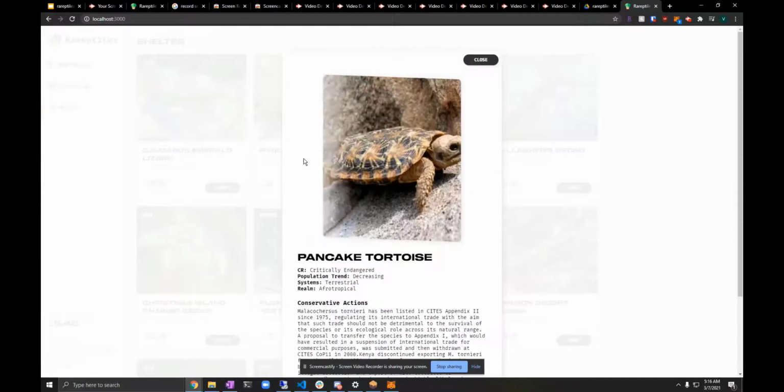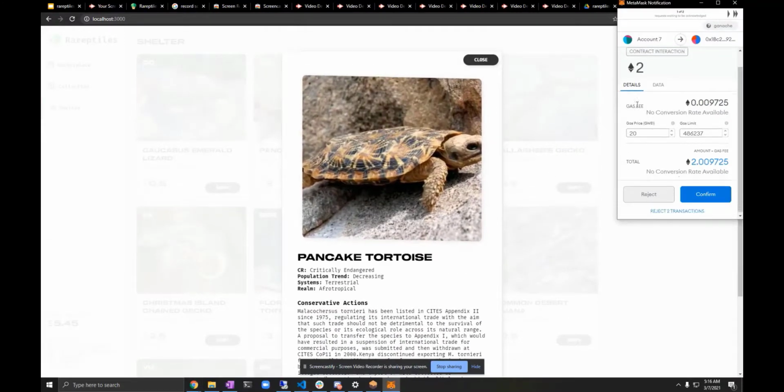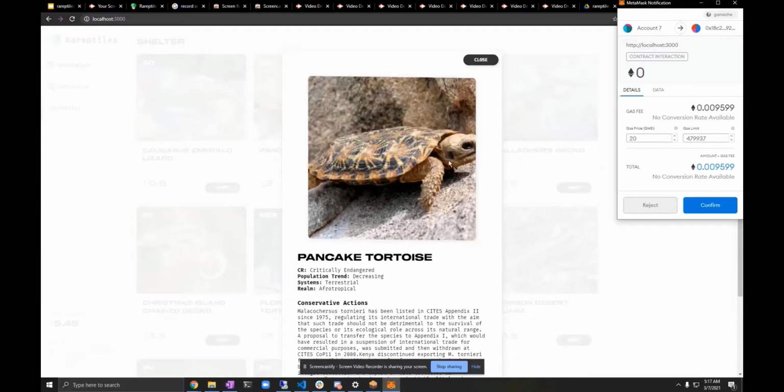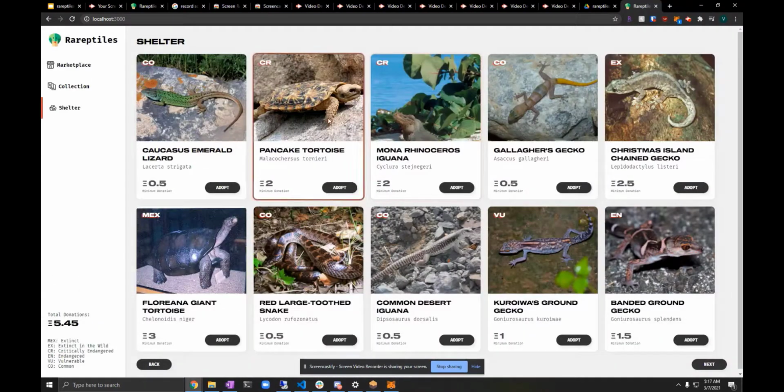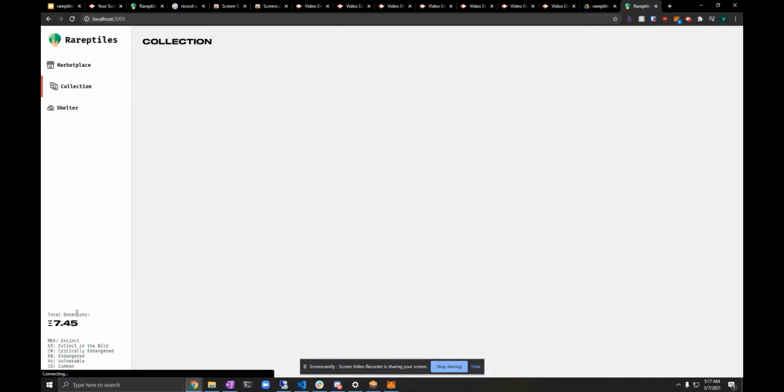So let's adopt the pancake tortoise. Adopt, you'll see that it costs 2 to adopt, and so we'll confirm there. And close it. And so at the bottom left, you'll notice that we have total donations. Every transaction and adoption leads to donations. And so if we refresh the page, that should go up. Yep, there it is, 7.45.